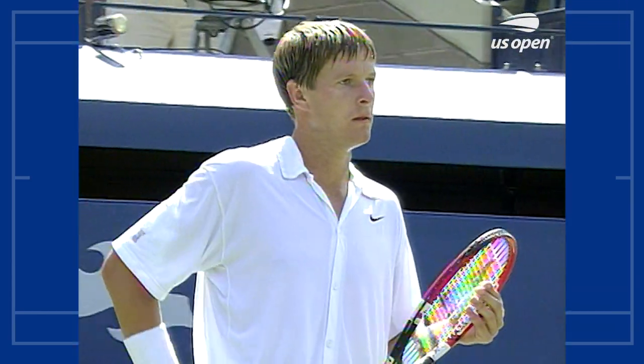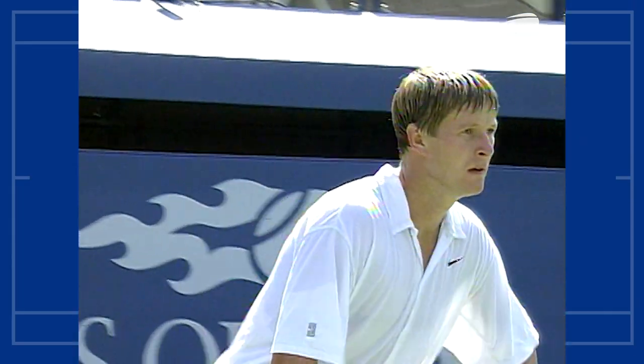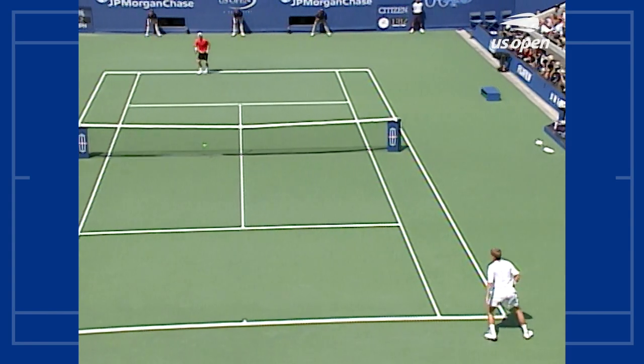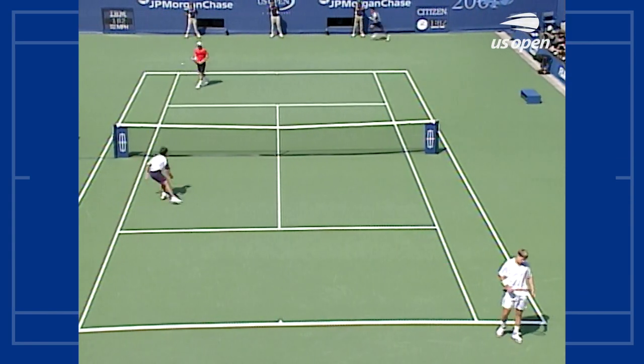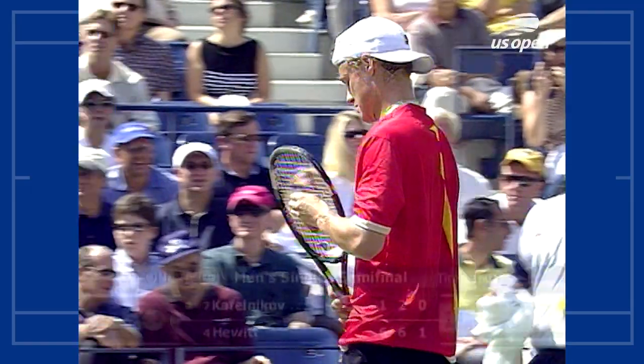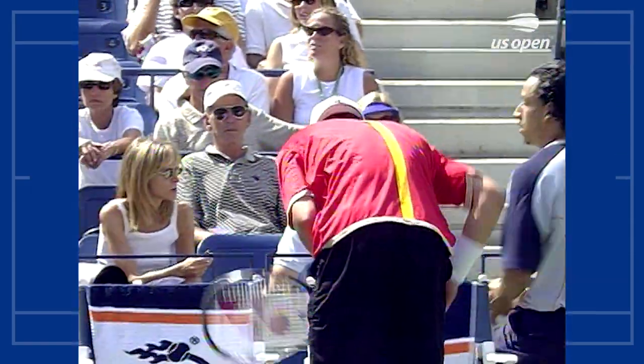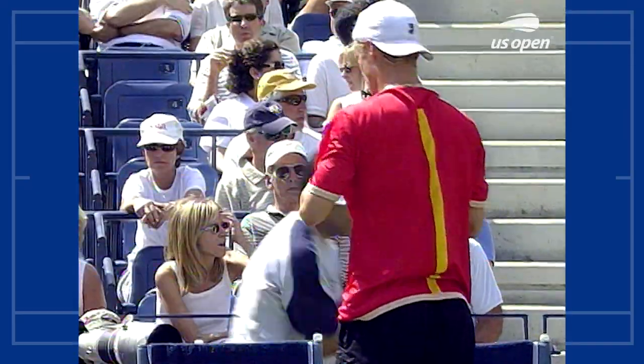What's going through Kafelnikov's mind now? Is he saying, I've got to win games, I've got to get a set somehow? I think you saw it right there, Mike. That forehand volley had some stick to it. He came in, ran all the way. First game, third set. Forehand ends up in the net, and Lleyton Hewitt has the first game of the third set.